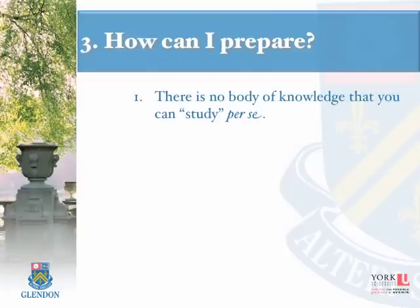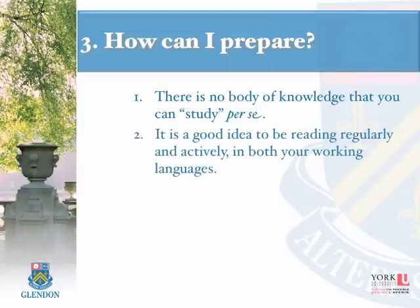There is no body of knowledge that you can study per se, but it would be a good idea to be reading regularly and actively in both your working languages. So you should be picking up a newspaper or magazine or some other source of information on a regular basis in both English and French.